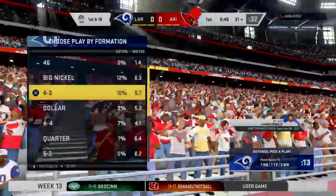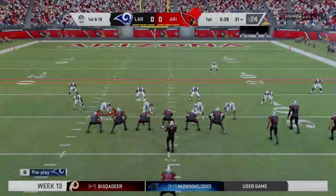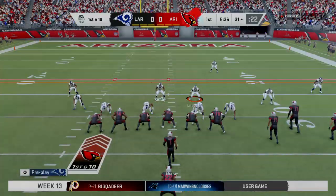Fundamental breakdown by the defense. You've got to be able to make plays on the edge. Line of scrimmage, the 31 now on 1st and 10.